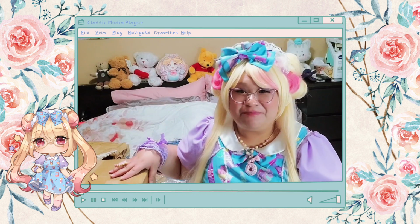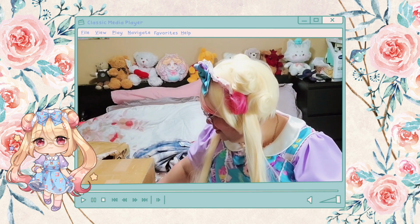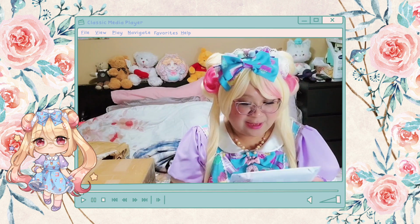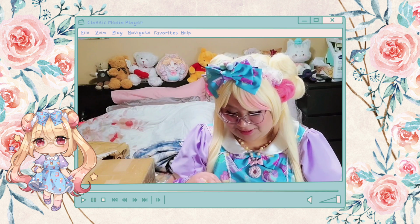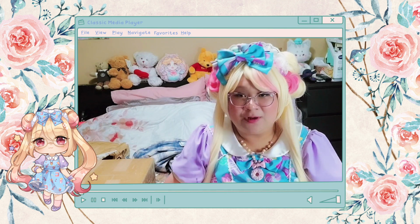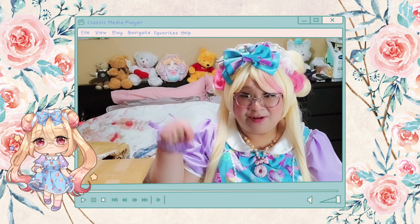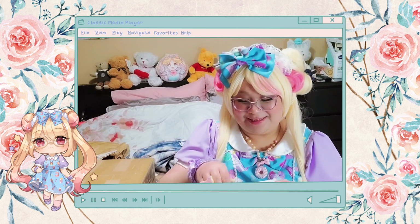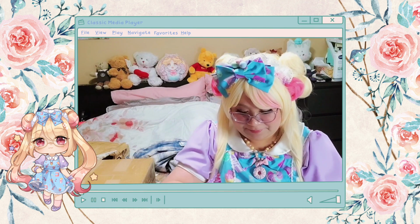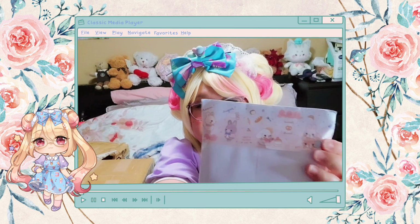We'll save this giant box for last, because there are a lot of things in there, I'm pretty sure. The next thing I have is this package. I'm not entirely sure who this one is from. I think it may be one of the Kickstarter projects that I backed. I will link the artist below once I figure out what's inside this envelope, but I have a feeling it's probably from Kickstarter. And I accidentally started ripping into it, but this washi tape is so cute.